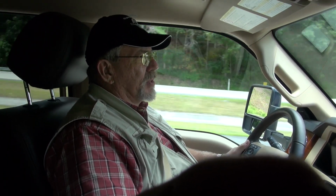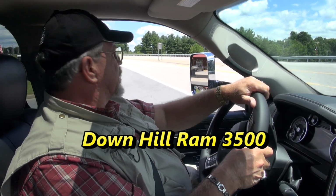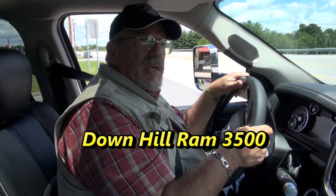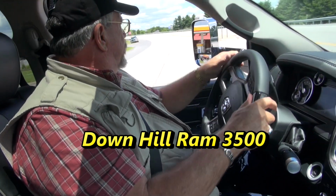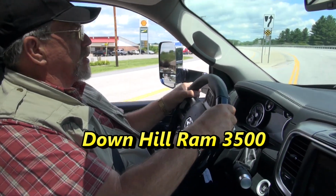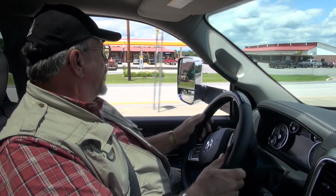So we've got an improvement from Ford with their new 37mm turbo, which they're saying the bigger mass gives you a better exhaust brake, where the 32mm didn't really do much. This is I-64 in West Virginia. No, I guess that guy's got his Ford truck blocking traffic for us. Anyway, we're pulling the same load, 12,000 pounds, with this dually 3500 Ram.